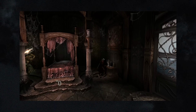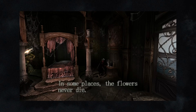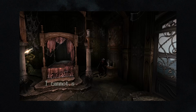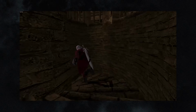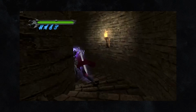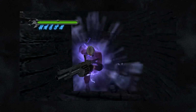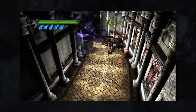"Often, I feel that time passes awkwardly around here. In some places the flowers never die, in others they wither ever so quickly. I cannot stay here for very long, for I know my sanity will leave me." As time begins to slip on Mallet Island and nights bleed into days, the demonic world's influence begins to manifest both throughout the land itself and its inhabitants.